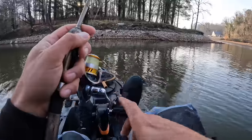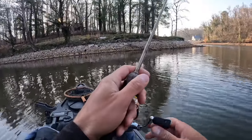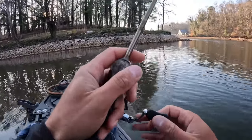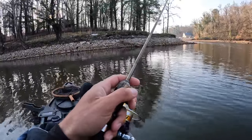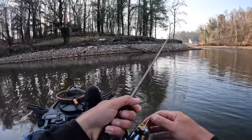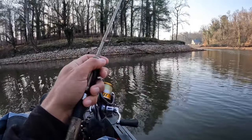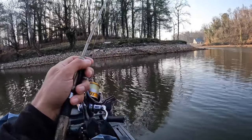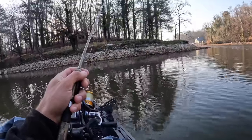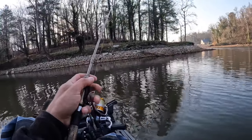We're gonna fish this little stretch here, and then we're gonna make a run over here to the other part. This creek branches. We're gonna go down the other branch and hope to God there's less people there. If we go over there to the other side and it's stacked with people, I'll probably just go to the house. Go get some bait and get the heck out of here.